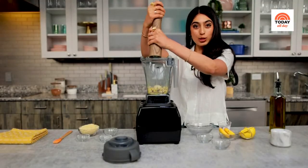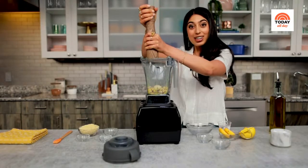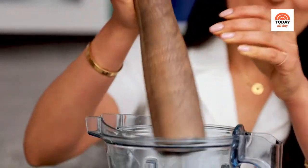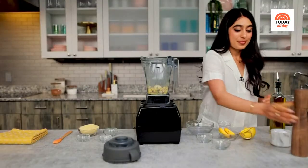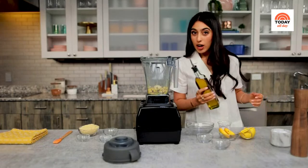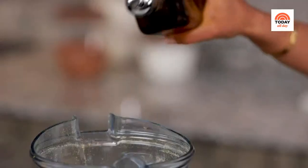Whenever I make this recipe, I skip my workout. This is it right here. A lot of pepper is necessary. Gonna finish it off with some extra virgin olive oil.